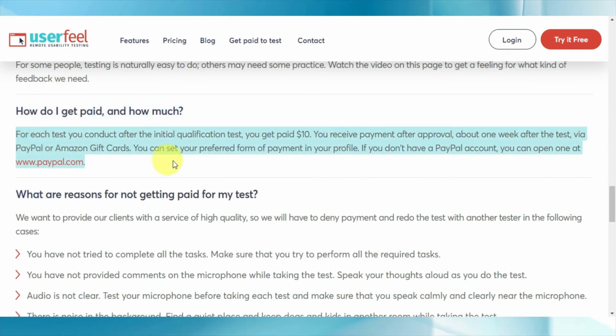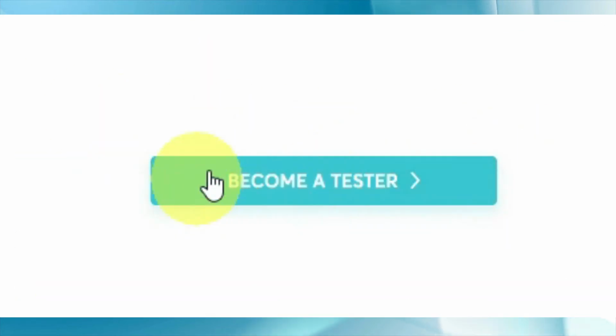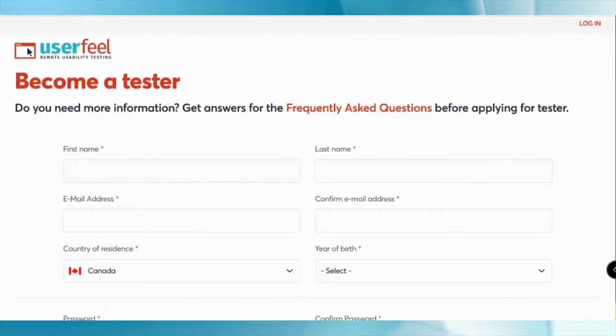When you read all of this, your next step is to scroll down to the very bottom of the page, click Become a Tester right here, and from there, you'll be taken to a page where you need to enter in a few of your basic details, which I'm sure you can manage by yourself. So, I'll not walk you through that process.